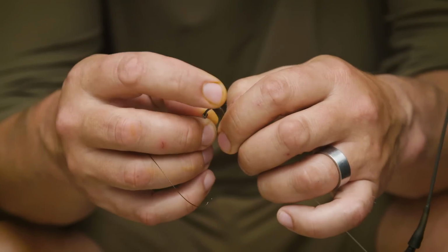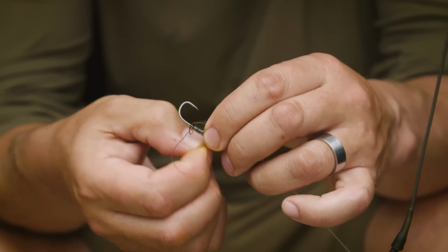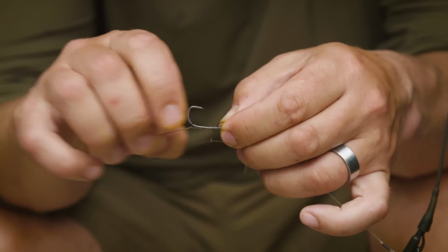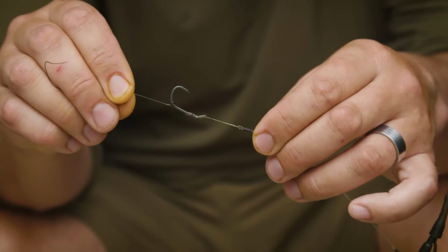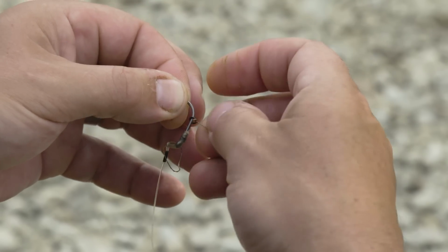So I've got loads of these little loop sections with the hooks already tied on. The hair's not tied. I tie that at the end, because if I don't need it on this session and I want a longer hair because I'm boilie fishing, I'd use exactly the same setup and just tie a longer hair. So loads of those are tied in advance. I just cut the old one off and then just loop to loop this one on, and you're ready to go again.